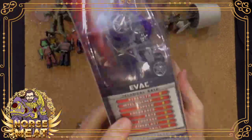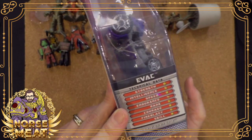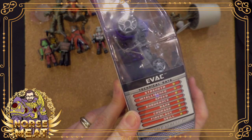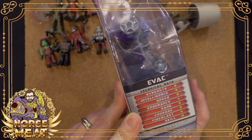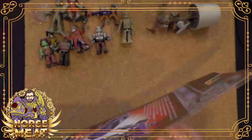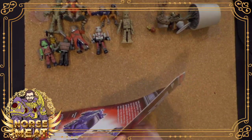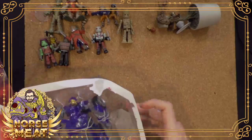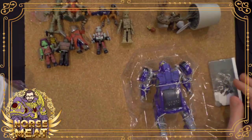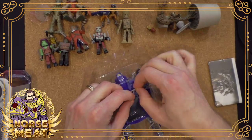Oh, and then there are tech specs. So Evac has a strength of 6, middling intelligence at 5, high speed at 9, low endurance at 4, average rank of 5, 9 courage, 5 fire blast, and 8 skill. They don't call it firepower, they call it fire blast. Again, this is the era of these little paper ties.